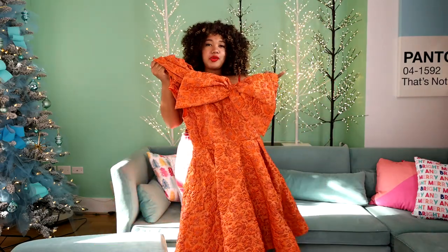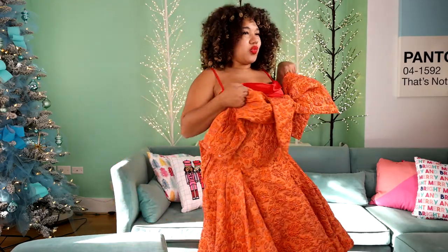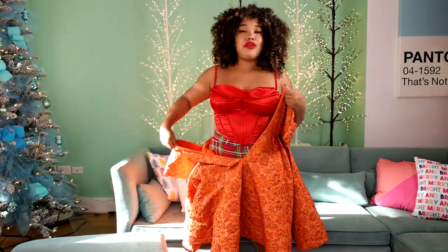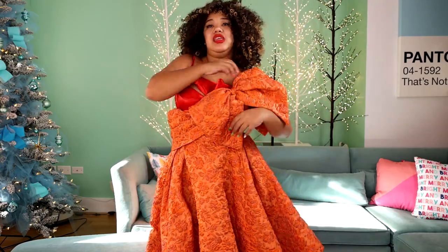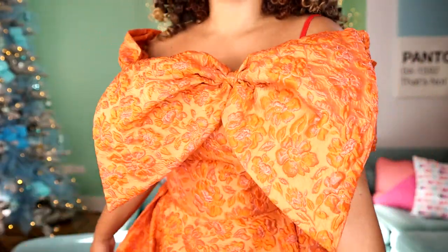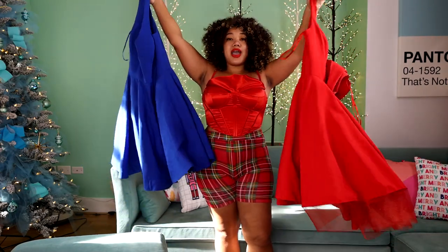So, this dress you've probably seen me wear a few times. Truthfully, this is my Thanksgiving dress because it is orange, but I think you could wear it for Christmas if you wanted. You could wear it for New Year's. Truthfully, there's no rules. Everyone's gonna be in red and green, so wear orange if you want. It has this thick fabric where it feels like a vintage dress. This is one of my favorite dresses I've ever owned. It has a little bit of sparkle in the print. The bow is giant. It has pockets. It's twirl worthy.